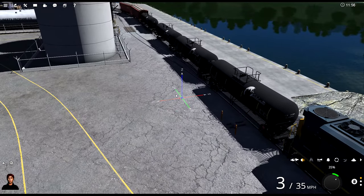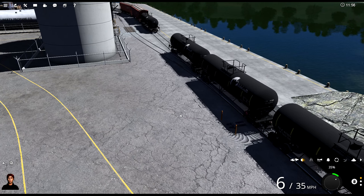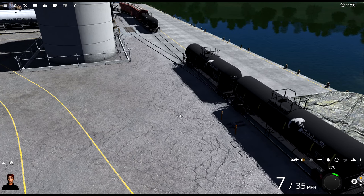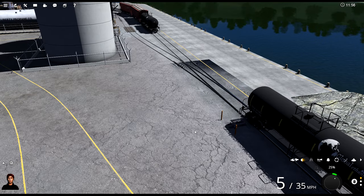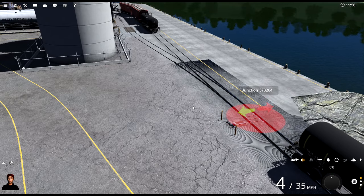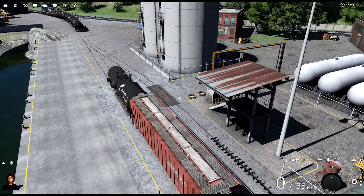All right. Back around this way. And then we'll set this ethanol from Global into position. There you go. So those three ethanol tankers we have right there are the last three we have to unload here at Tidewater Ethanol. Here he comes back. Beautiful.